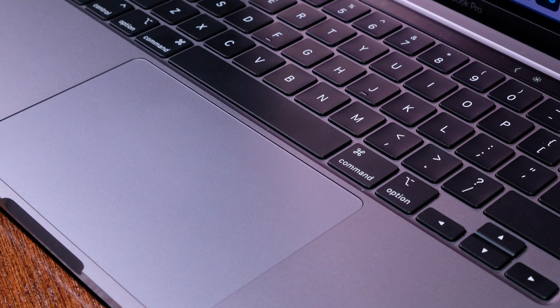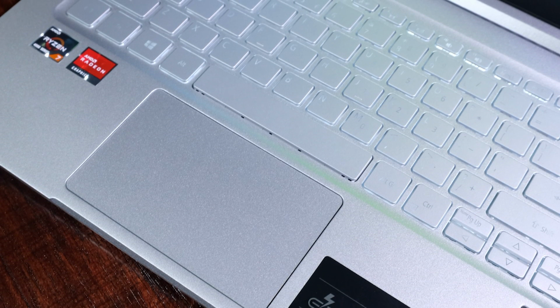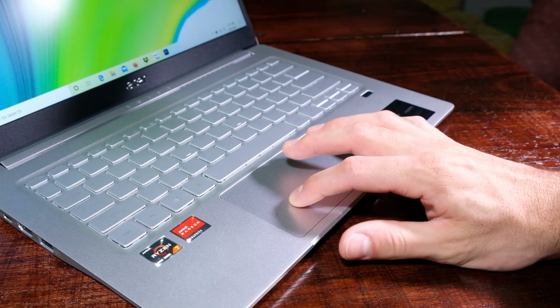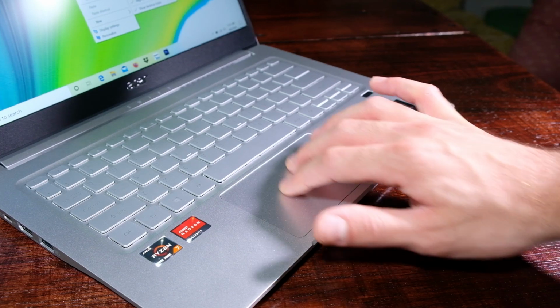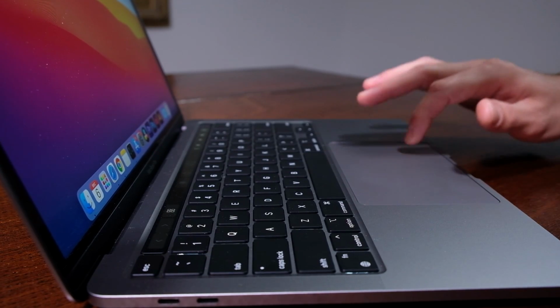Both the Acer Swift 3 and the MacBook Pro come with all-in-one trackpads with the click built in. The Swift 3 has a manual click, whereas the M1 touts Apple's vibration click. So basically the trackpad isn't manually activated by clicking from the mechanism, moving on the trackpad. Rather, the amount of force that is applied to the trackpad causes a vibration that feels like a click.